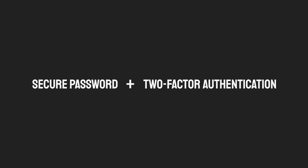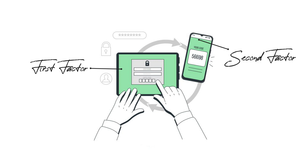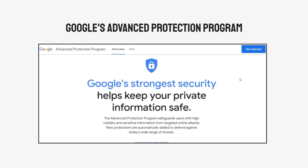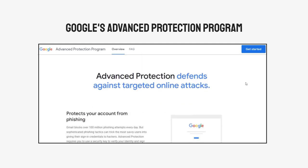In practice, it usually looks like this. The first factor is a login and password. The second is a special code that is sent via SMS or email. At the same time, an SMS code is not the best way to protect your social networks and mail accounts, so it is recommended to link the two-factor authentication to Google Authenticator. However, if you are at high risk of surveillance, consider using Google's Advanced Protection Program.